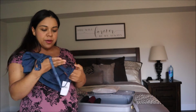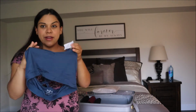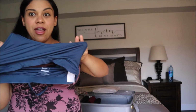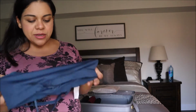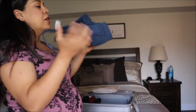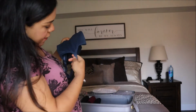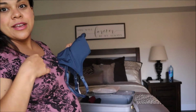When I bought these, in my last video I spoke about how I didn't actually like them until I tried them on. And once I tried them on, I was like, they're very, very comfortable. They're from Motherhood, and I bought them in a size large. They were only $8. So actually 16, but I bought it at 50% off. So I said comfy is the way to go. And they all have the little snap off, so then you can breastfeed the baby.